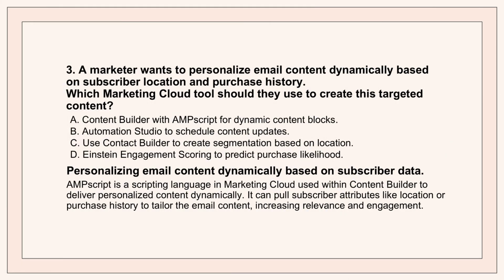Okay, let's move on to making emails feel less like a mass message and more like a one-on-one conversation. Our next scenario involves a marketer wanting to tailor email content based on where someone lives and what they've bought before. Yeah, this takes us into personalization, which is just critical for cutting through the noise of a crowded inbox. So the question asks, which Marketing Cloud tool would be used for this kind of dynamic content personalization?